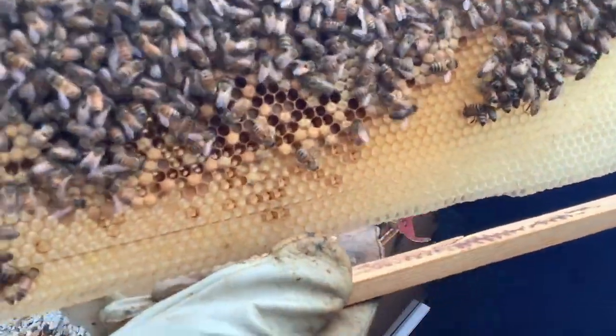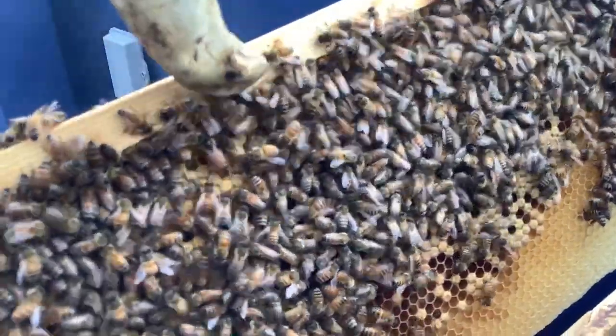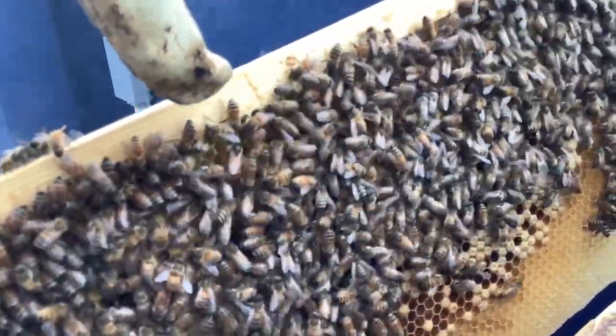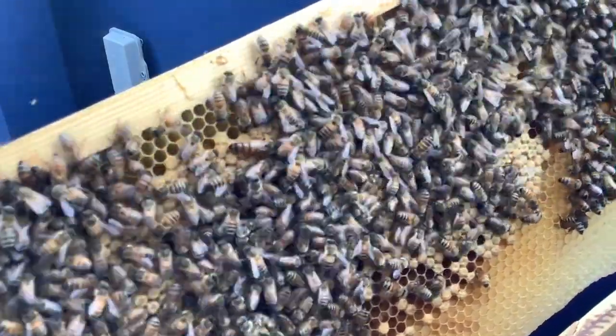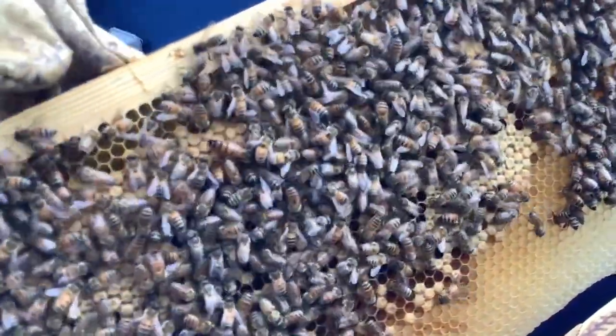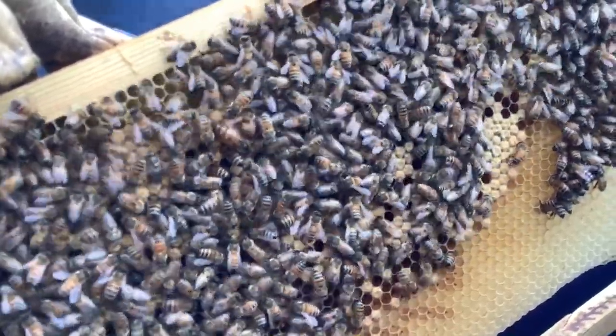And I also found the queen, which was really cool. I hadn't seen the queen in a long time, and I've got a photo here for you. You'll see that one with my fingers pointing. You'll see that girl, there she is, with a long body. She's much bigger than the others, still slender, not so much fat, but just that extra long abdomen there. So that's our queen, and she's a great queen.